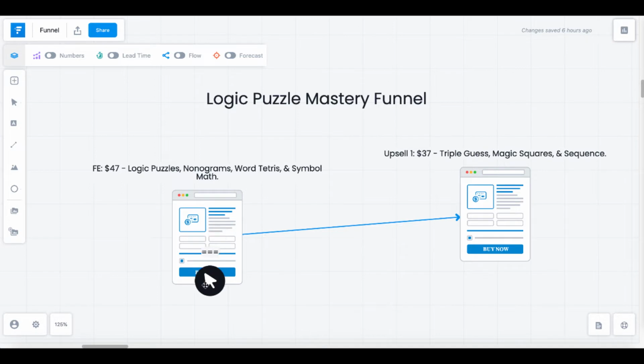Now, after your purchase of the front end, which includes Logic Puzzles, Nonograms, Word Tetris, Symbol Math, and the Kids Puzzles, once you click the Buy Now button and you purchase that, this is being sold in what is called a funnel. What happens after your purchase is you will be presented the option or an upsell that you can buy now to get the additional puzzles of Triple Guess, Magic Squares, and Sequence. Again, this is a funnel for Logic Puzzle Mastery, the software. It is not my favorite way to sell a software, but this is what the vendor, the software creator, is using to sell this. Again, once you purchase the front end, you get Logic Puzzles, Nonograms, Word Tetris, Symbol Math. After you make that purchase, you will be offered the option for Triple Guess, Magic Squares, and Sequence.